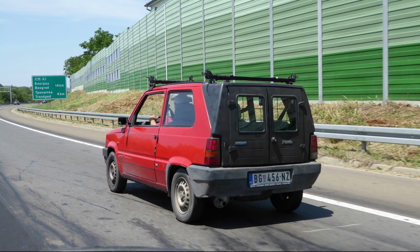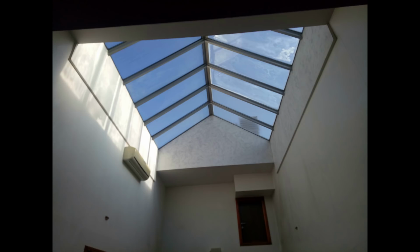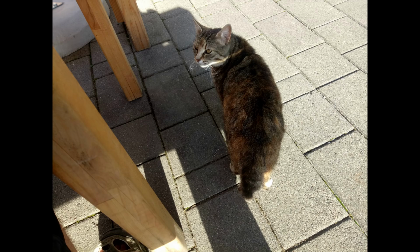overheating as usual. We saw a very funky Fiat Panda van, and this was in Bosnia, just after we'd been stopped by the police. I was a bit wound up by that. And that was our hotel in Bosnia, which had this glass roof, which is the last thing you want in a really hot country. But there was a friendly cat, so it was alright.